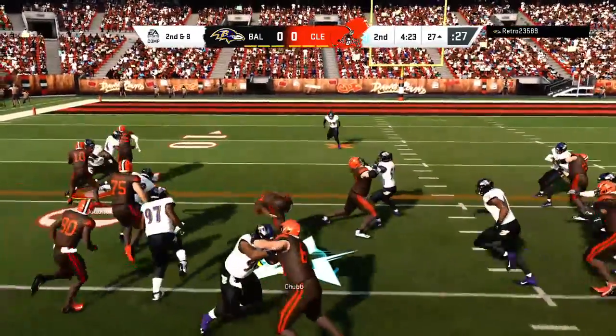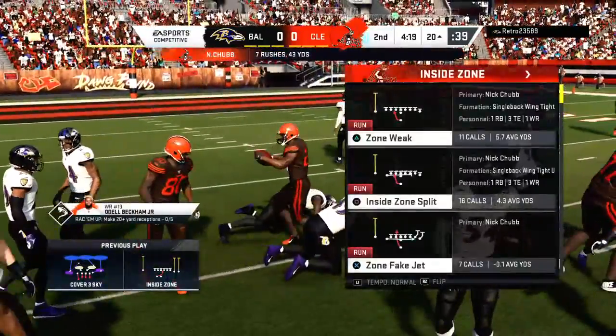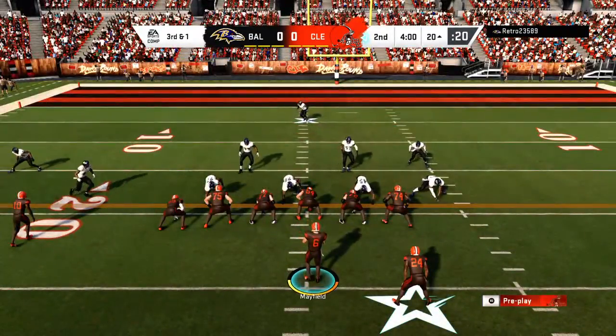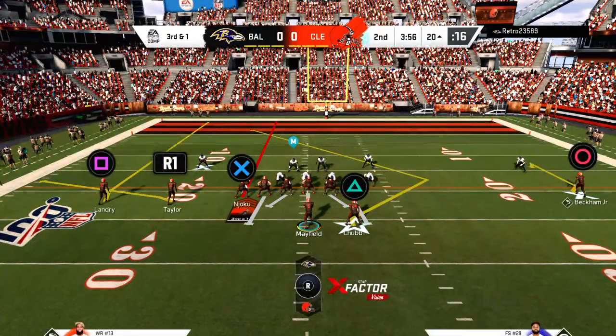Mayfield hands it off to Chubb, and he'll go down right on the edge of the red zone following a pickup of about 7 or 8. I think you mentioned in the opening drive that these guys needed to establish the run, protect the young QB. Actually broke that down, believe it or not. So how would you assess things so far?